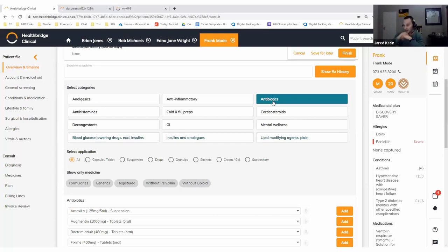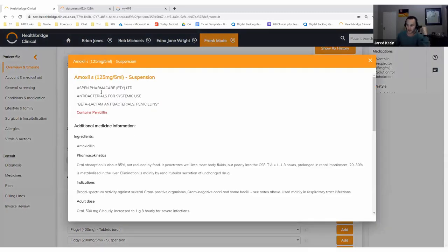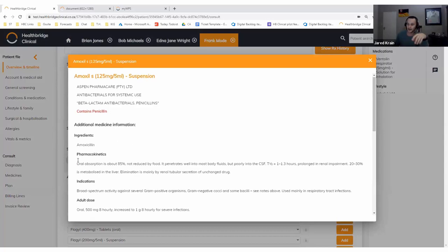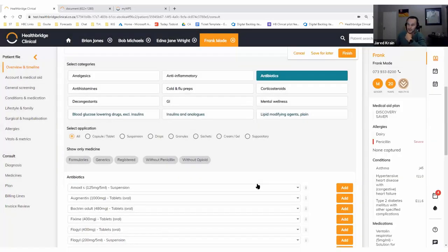Very cool. There's so many little things I'm not even touching on. I can get the SAM pharmaceutical information. So if I click on this one from Oxel, I can see the ingredients, indications, pediatric dosages, adverse effects. So we have that for the popular meds.